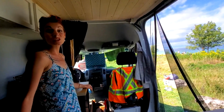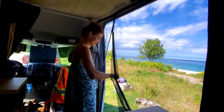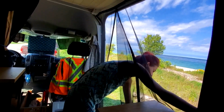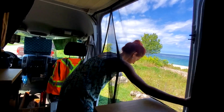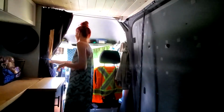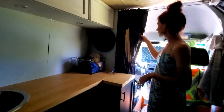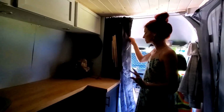So it's bedtime. You want to sleep. What do we do? Well, step one. Close that. A bungee cord holds all of this in the front. We have a two-layer system. If we want to wake up naturally, we can close just the first one to give us a little bit of light. If we don't, we're ready for a good night's sleep.